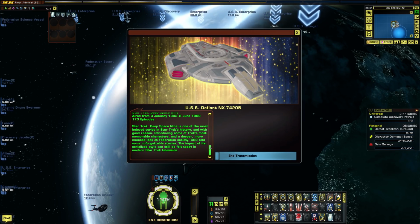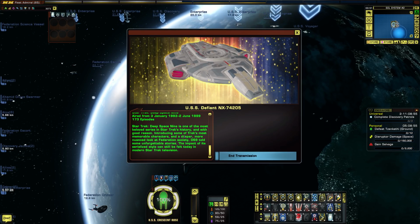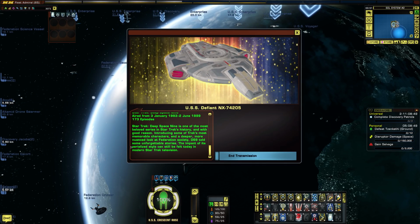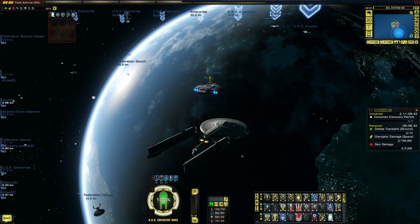Star Trek Deep Space Nine is one of the most beloved series in Star Trek's history, and with good reason, introducing some of Star Trek's most memorable characters and a deeper, more nuanced look at the Federation society. DS9 told some unforgettable stories. The impact of its serialized style can still be felt today in modern Star Trek television.